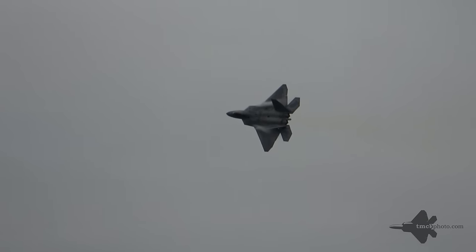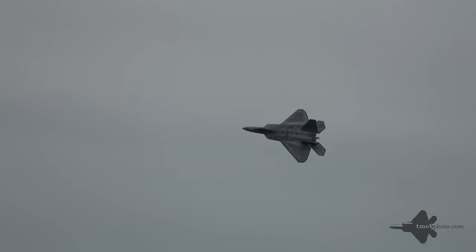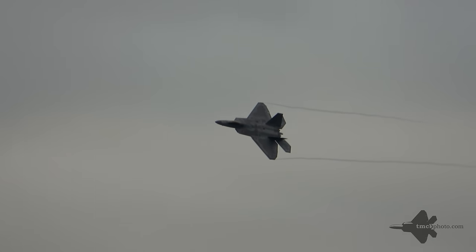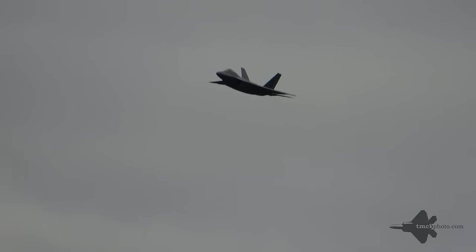The power of the Raptor comes in any combination of 8 missiles and up to 8 satellite guided bombs. The F-22 is the first supersonic, multi-role, and highly stealth fighter in the world with a fully internal combat weapons load. Ready your cameras as the Raptor banks in from the left and cycles its weapons bay doors.